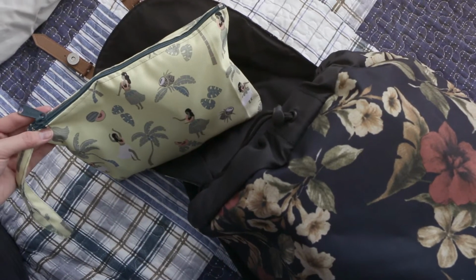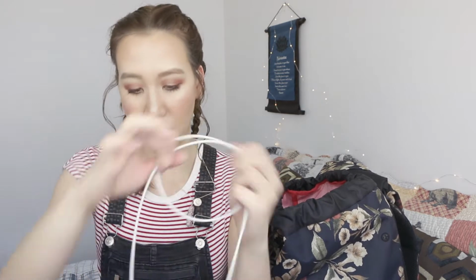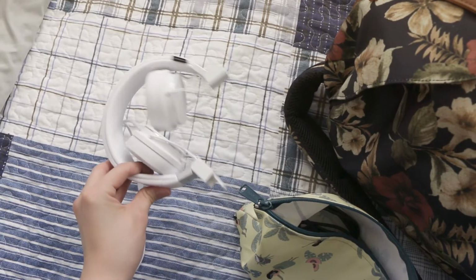Basically what's inside this thing is all my chargers and things like that. So I have my clunky laptop charger, and then I have my iPhone charger, and then I have my headphones. These headphones I just got, they're by Urban Ears, and they're foldable. They feel really squishy and comfortable. I don't know how comfortable they will be for a long haul flight, but I guess we'll see. These headphones aren't extremely noise canceling, but they do muffle the sound a bit.